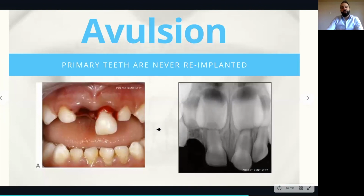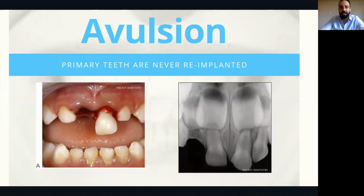Avulsions. Primary teeth are never reimplanted. I don't know if you've ever reimplanted a primary tooth. I hope not. And if you have, I hope the outcome was okay. In my training, as well as all my colleagues, as well as what we read in the guidelines of pediatric dentistry, a primary tooth should be never reimplanted. You will occasionally have parents that will come in with the primary tooth in either milk, in a Ziploc bag, in water, in whatever, and they're saying, please implant this back.